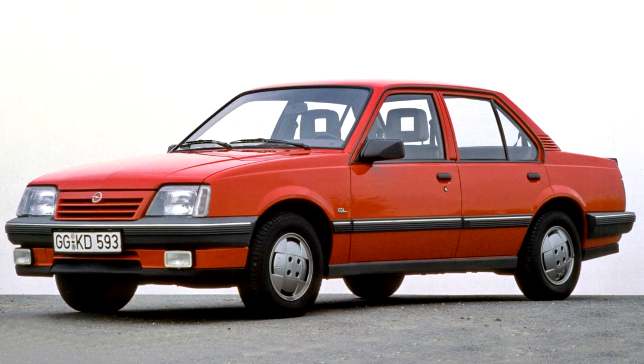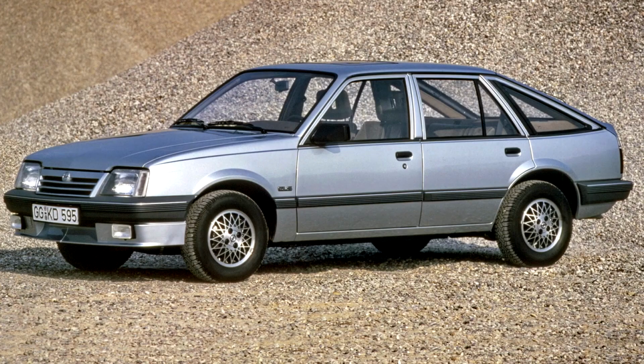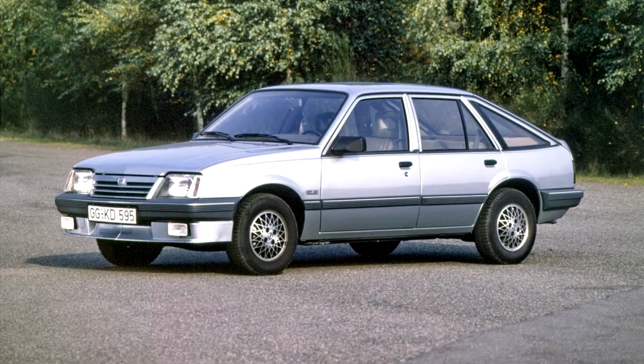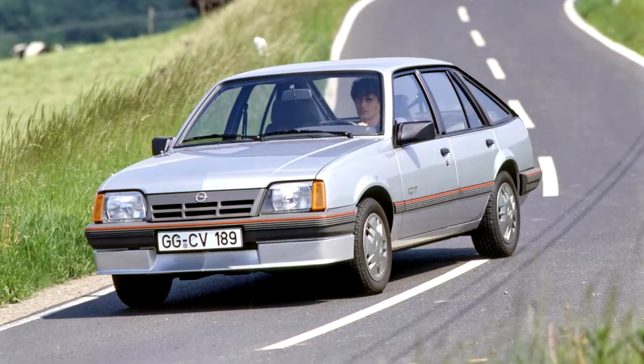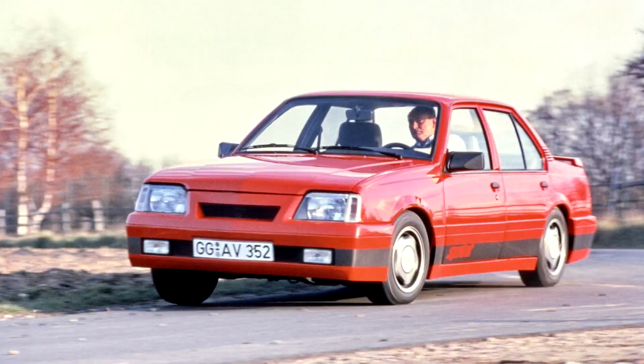It was narrowly beaten to the European Car of the Year award by the Renault 9 in 1982. It took another 27 years before its successor model, the Opel Insignia, won the 2009 European Car of the Year award by only 1 point, from the second-placed Ford Fiesta. The Ascona C underwent 2 notable facelifts during its term of production.